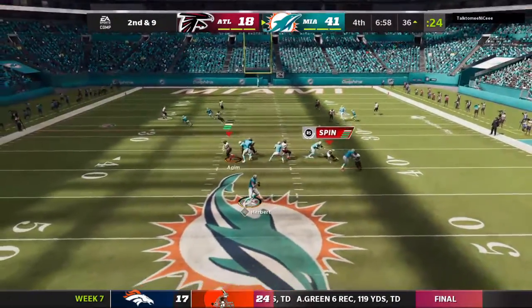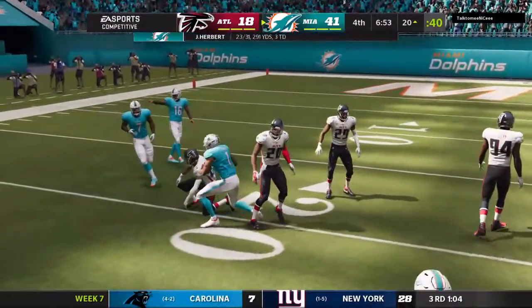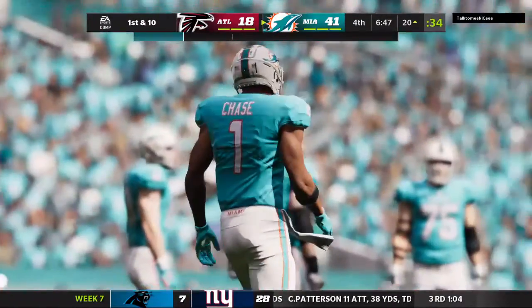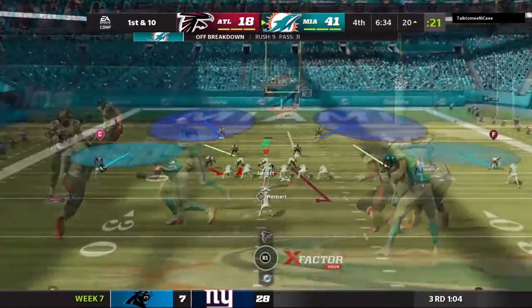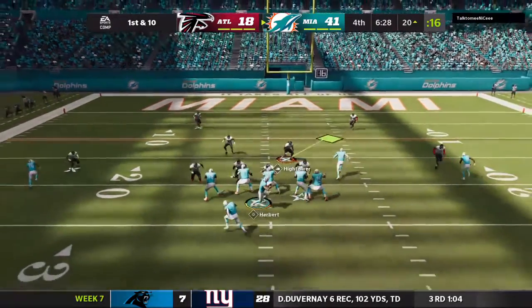On 2nd and 9, Herbert. Got a man open, it's Chase. And they'll get this one down to about the 20-yard line. Those are the kinds of plays right there that show you why he's the number 3 man in the NFL in terms of receiving yards. Also tells you there's a full combination of what he's got going in his game. You name it, from route running to catching the football. That's why he's able to produce those types of numbers.